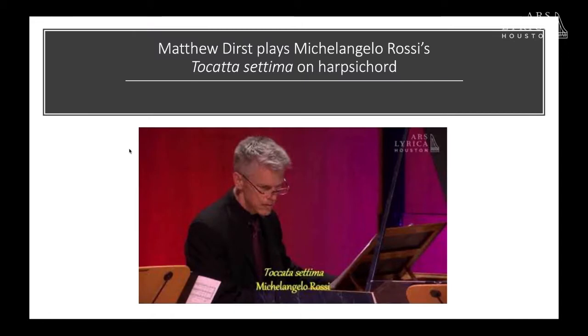Let's listen to Ars Lyrica's Matthew Durst perform an Italian piece on the harpsichord. This piece has all of the notes in the scale, or also known as very chromatic, and will have a distinctly different sound from the music that we're about to hear next.